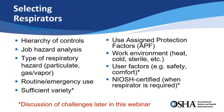All right, so this is basically summarizing some of the things we've talked about. When selecting respirators and beginning a respiratory protection program, this is a reminder that first, OSHA expects employers to look at the hierarchy of controls, provide job hazard analysis, determine the type of hazard that is going to affect the employees, and look at routine uses of respiratory protection equipment, as well as any chance for using that equipment during some kind of emergency.